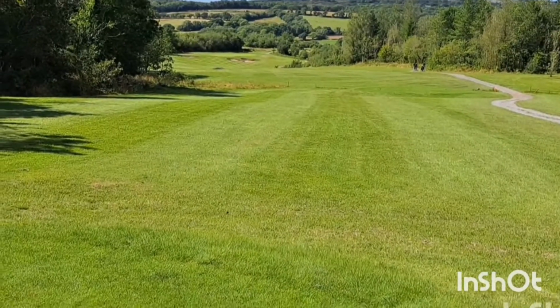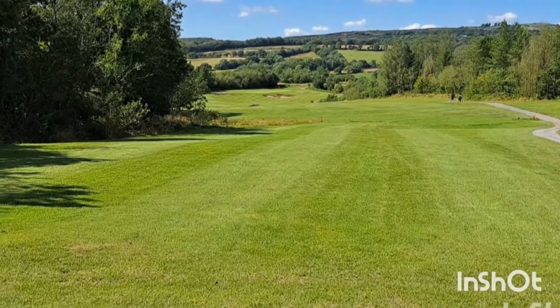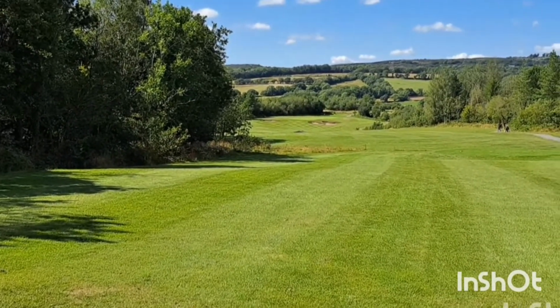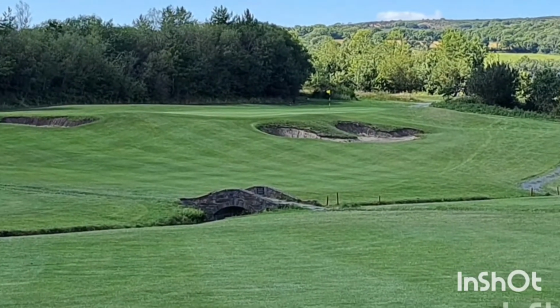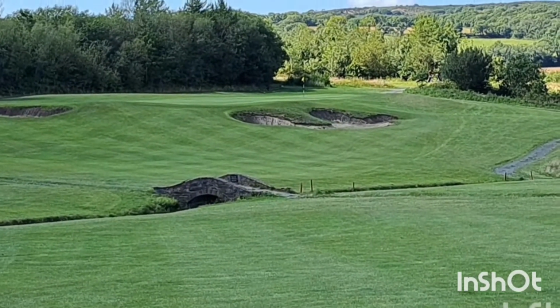Salute down the first at Glyn Abbey, 460 yards, par 5. So going right to left and rising up, a couple of big bunkers sitting in front of the pin. Nice hole to start off with. That's a closer look up at the first at Glyn Abbey. Stream running across with a wee bridge. There's the bunkers there.